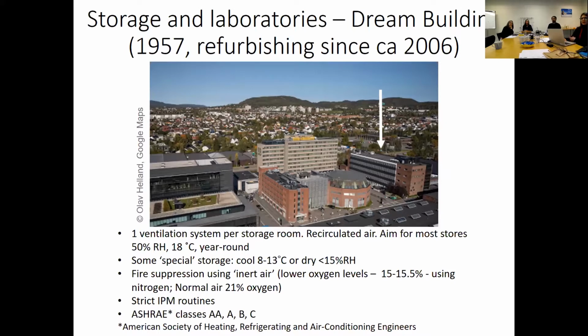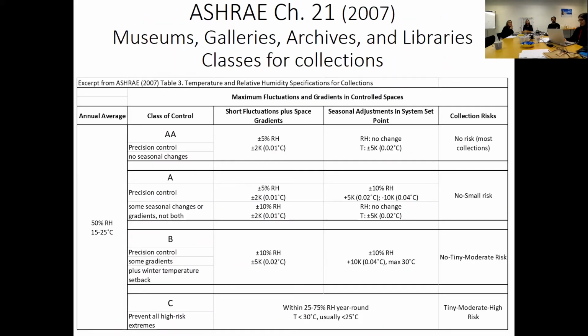Here I'm going to introduce a little bit of the ASHRAE storage and museum space classes. ASHRAE is the American Society of Heating, Refrigerating, and Air Conditioning Engineers. I'm going to be trying to relate these to our rooms. Since 2007, the handbook published by ASHRAE has included a chapter on museums. They classify museum spaces according to how tightly the climate, that is the relative humidity and temperature, is controlled. I've made an excerpt of that table. The starting point here is 50% RH and 15 to 25 degrees Celsius. I've used this table to categorize our storage and lab spaces for this presentation.